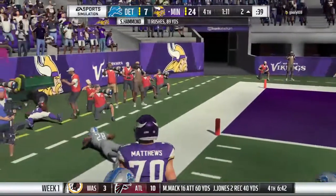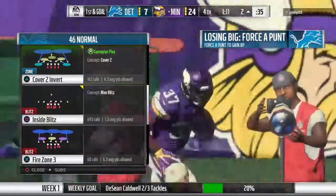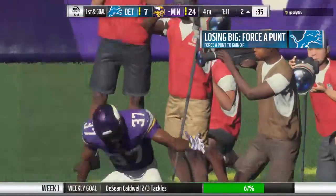That one good for 17 yards. And now they've got it 1st and goal. Starting to look like this drive may be the final nail in the coffin.